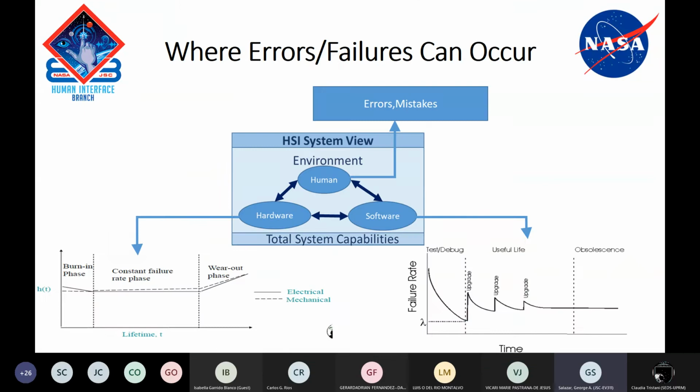So let's talk about errors and failures and where they can occur. From a hardware standpoint, and let me just point out that these are the four key elements of system design: you've got the environment that the human is involved with, you've got the environment that the hardware is involved with, and you've got the software as well. This is what we call the human systems integration system view. In other words, the human element is part of the system, but that human is in the environment as part of the hardware and software.